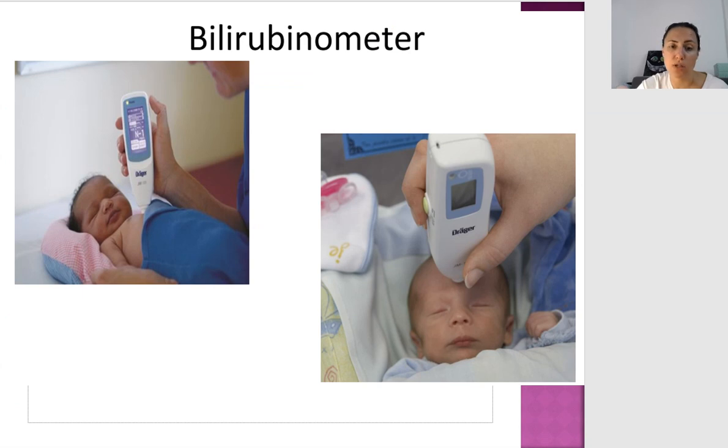How to make a transcutaneous bilirubin measurement: usually on the forehead and on the chest, where we have, in fact, on the skin, some underlying tissues and bone.